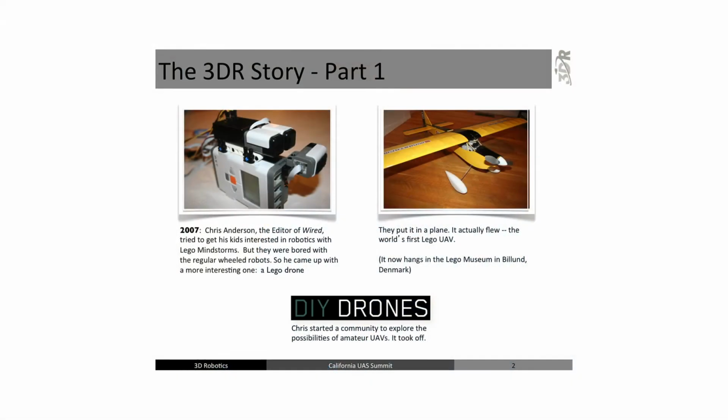So the story of 3D Robotics, it was started by some of the most brilliant people I've ever known. The first, Chris Anderson, who was the editor-in-chief of Wired magazine. He was playing around on the weekend with his kids and wanted to get them excited about technology, so he got a Lego Mindstorms kit, and he built an airplane that was basically the first drone built out of a Lego system, and that airplane that he built with his kids is now on display at the Lego Museum in Denmark, I believe it is.